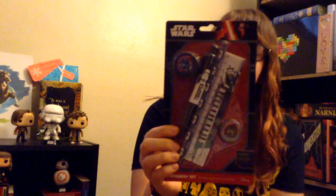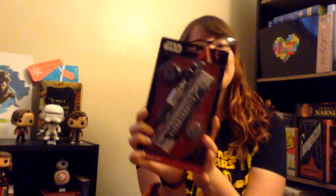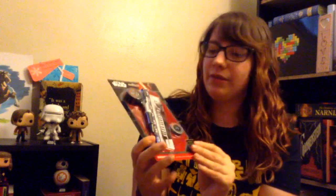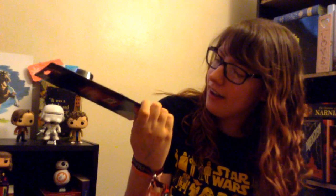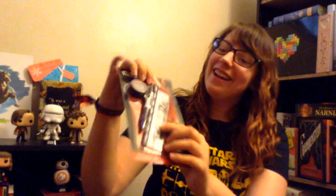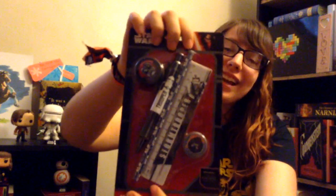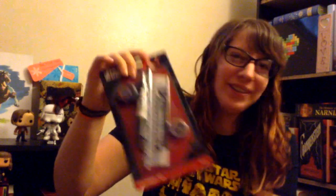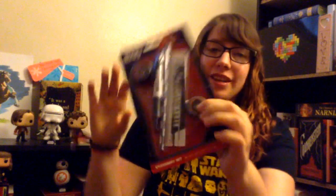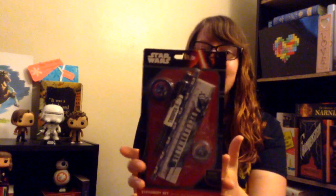So the next thing in here is a stationery set. There's a pen, pencil, ruler, eraser, and sharpener. Now, again, if I was going to school, like elementary school or something, I'd be one of the coolest kids ever because I had all this Star Wars stuff. As it is, I am not. Though, I'm just realizing, I'm looking at this pencil, and it's a double-sided pencil, like a double-sided lightsaber. Which is really cool and innovative, and probably why there's a separate eraser. Wow. I've never seen a double-sided pencil before. That is really cool. And very appropriate for Star Wars.